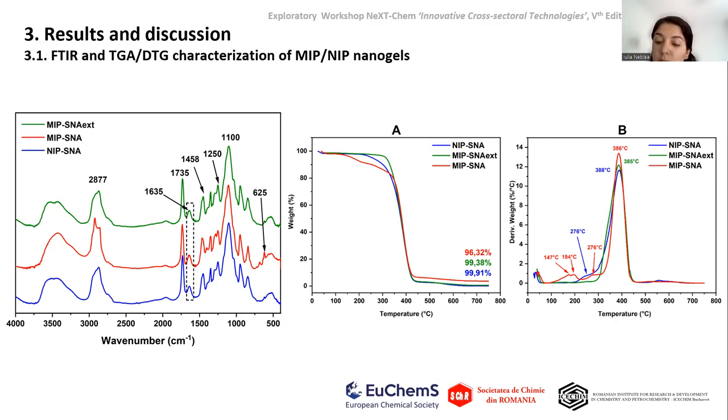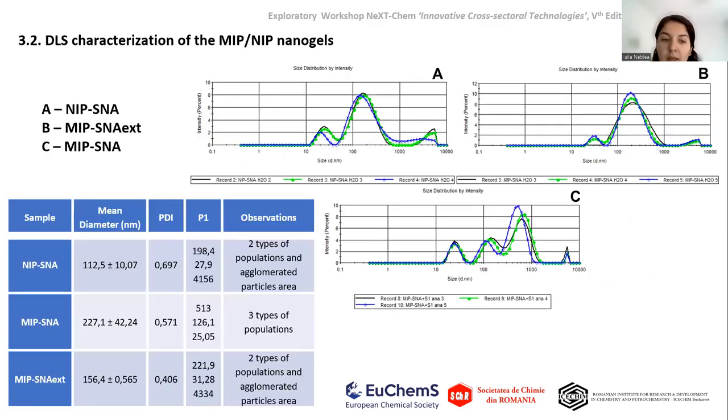And the sample MIP, which was not purified, showed an interesting thermal behavior with two maximum values, which I personally attributed either to the destruction of amino acids from the protein structure or to confirming the presence of the emulsifiers in the nanoparticle.